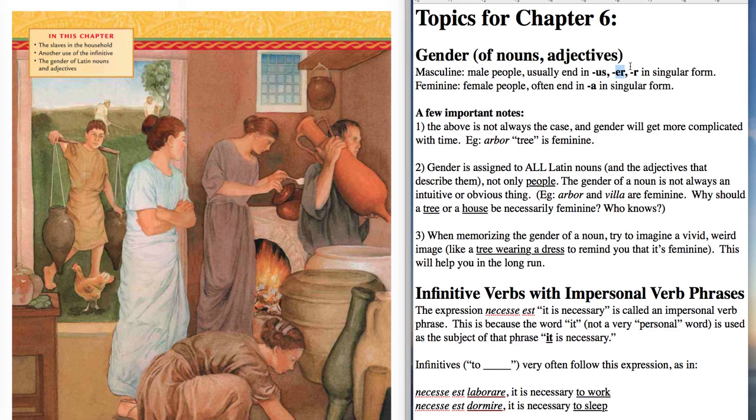But also words like puer, which means boy, is also masculine. And then the word vir means man, and that is also a masculine noun. But a lot of the names, Marcus, Sextus, Cornelius, and then some of the jobs like servus, which means slave. Anytime you see this ending, it's very likely masculine. That won't always be the case, but 9 times out of 10 at least for now.